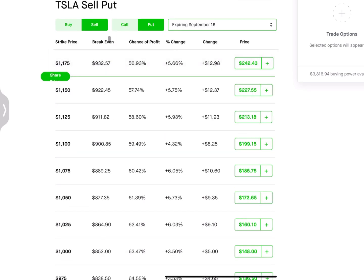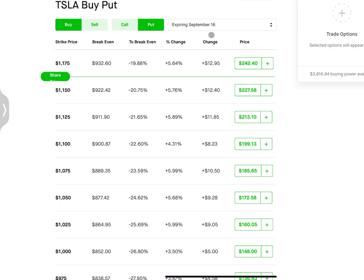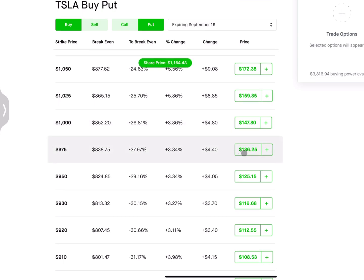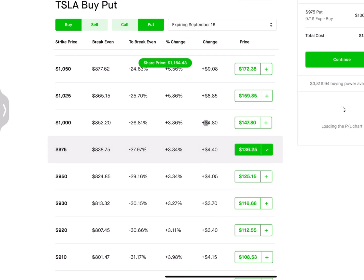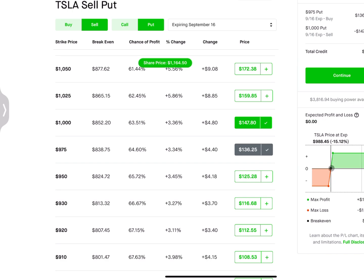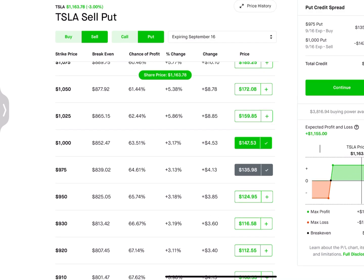But if you're bullish on Tesla long term, you can set an expiration date like September 16th, and I would probably consider something like 975, 1,000. So I would buy the put at 975 and sell the put at 1,000. And now, as you can see, Tesla will have to fall by 15% in order for me to lose money, and that allows me 9 months. So if Tesla by September 16th, 2022 doesn't fall by more than 15%, I get to keep that entire premium of $1,100. That way you don't have to buy a whole bunch of shares, and so long as Tesla doesn't drop by a whole lot, you're going to make pretty good money on that.